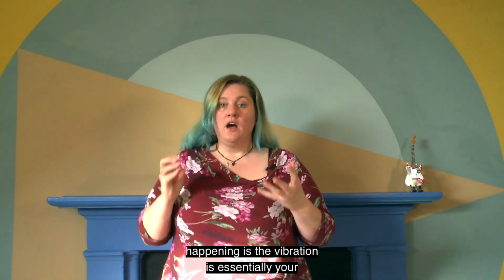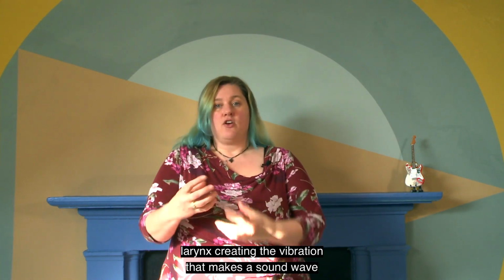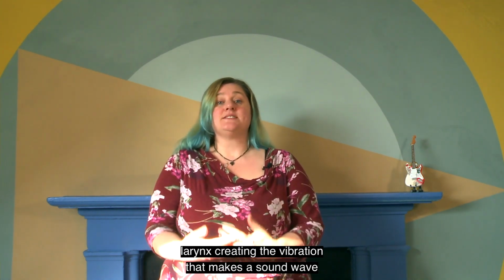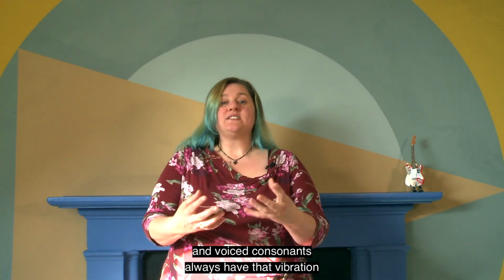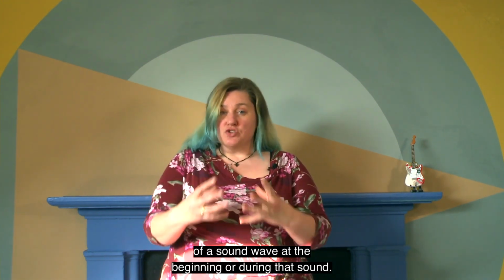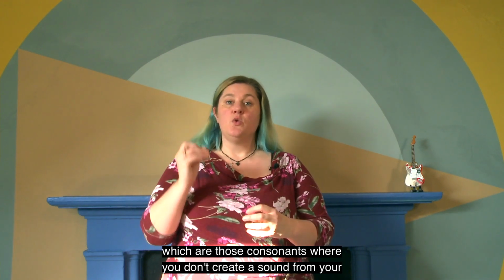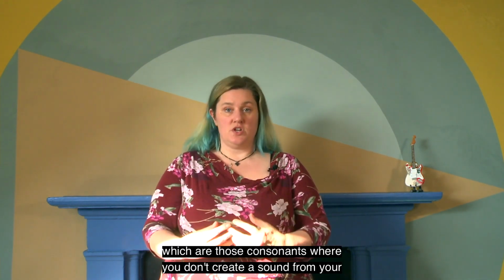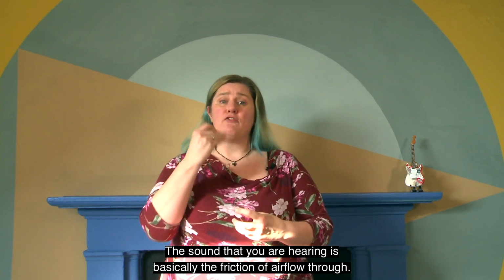What's happening? The vibration is essentially your larynx creating the vibration that makes a sound wave. And voiced consonants always have that vibration of a sound wave at the beginning or during that sound. And that is what distinguishes them against unvoiced consonants, which are those consonants where you don't create a sound from your larynx. The sound that you're hearing is basically the friction of airflow through.